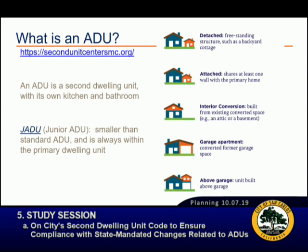I'm sorry, on that, you said it doesn't need additional bathrooms, it's basically a kitchen? Right, and you could share bathrooms with the main house. Okay. Yeah. Thank you.